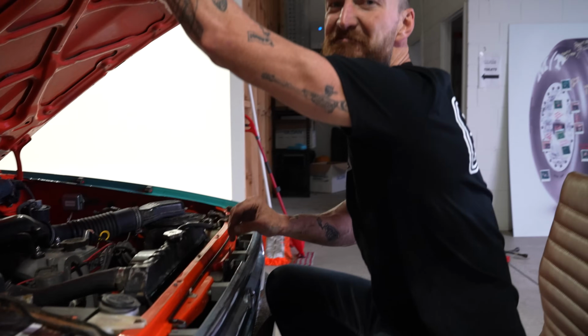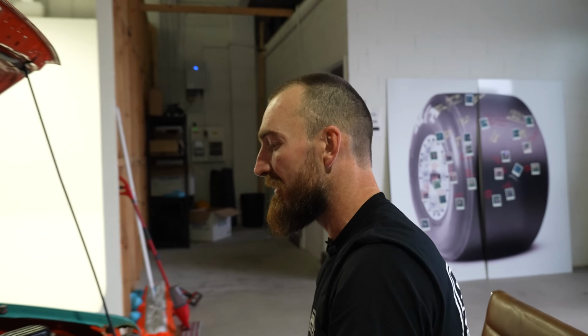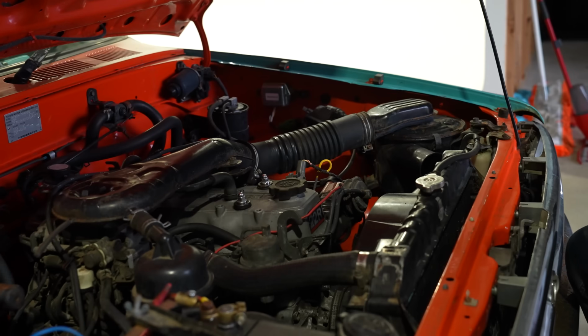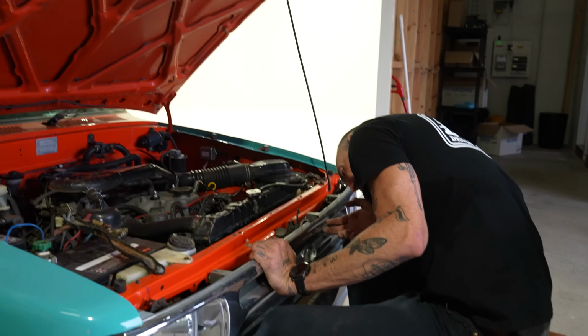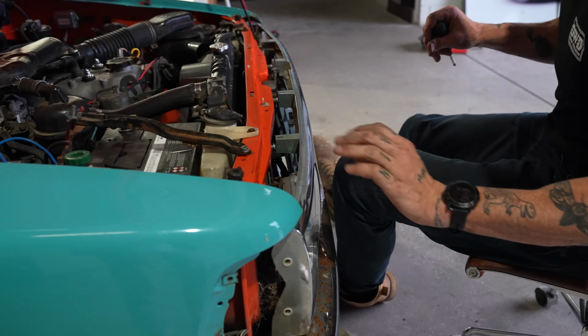Oh, it's like brand new in here. Yeah, sure, mate. You're going to have a look at that down the track and go, yeah, you know what? You are dead right. It looks brand new in here. Look at that rocker cover. Squeaky clean. What's holding these in? Couple clips. Couple of broken clips. Snap, snap, yep.